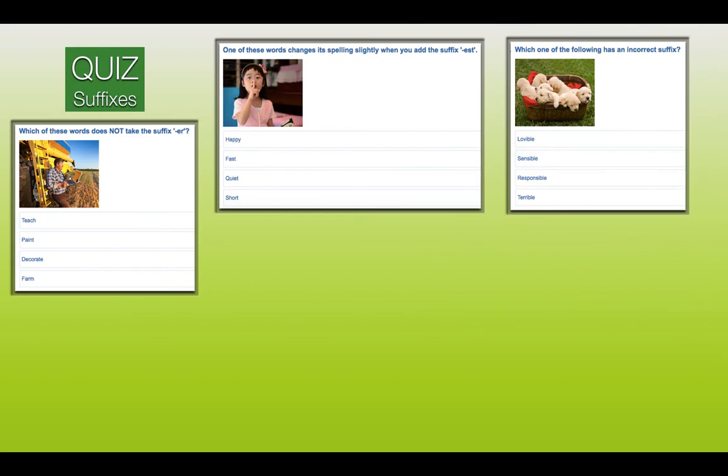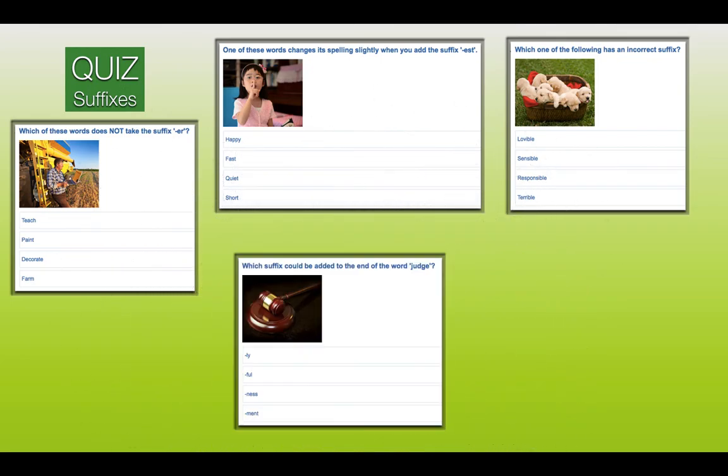And the spelling rule. Which of the following has an incorrect suffix? Lovable, number 1. Number 2, sensible. Number 3, responsible. Number 4, terrible. Can you recognize the incorrect spelling of one of those words, essentially? Because it has the incorrect suffix.